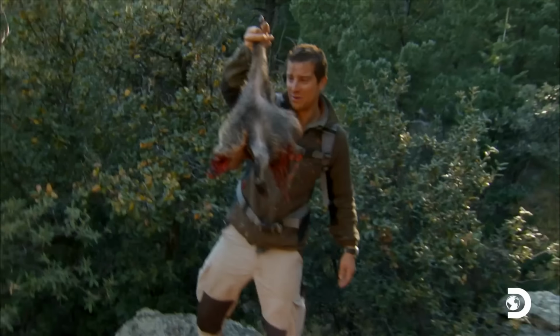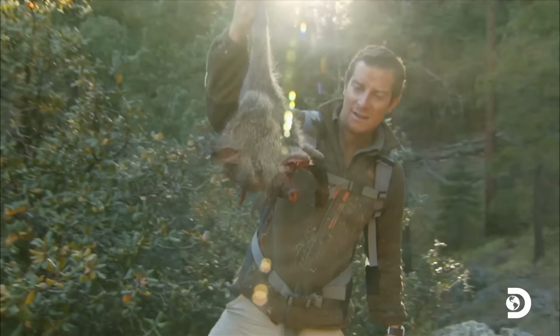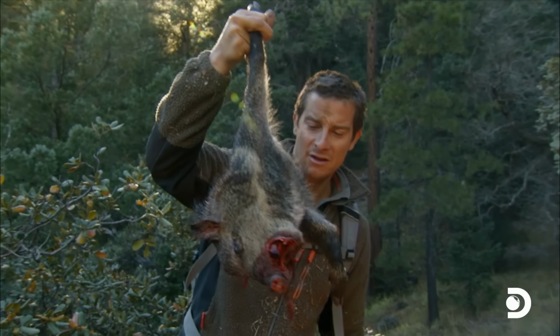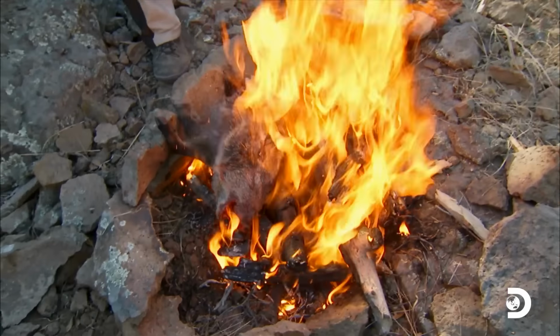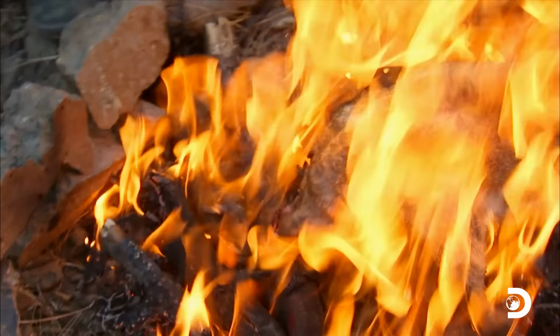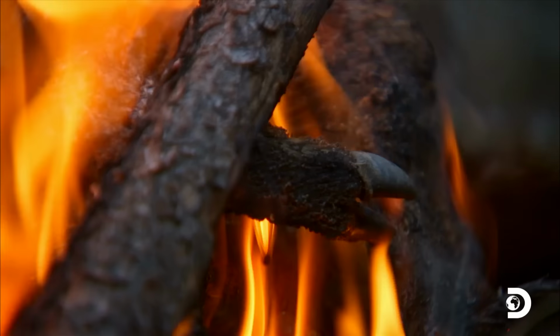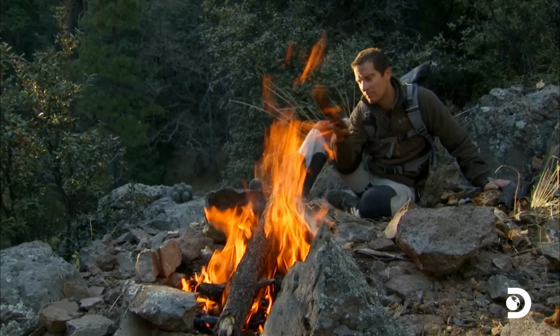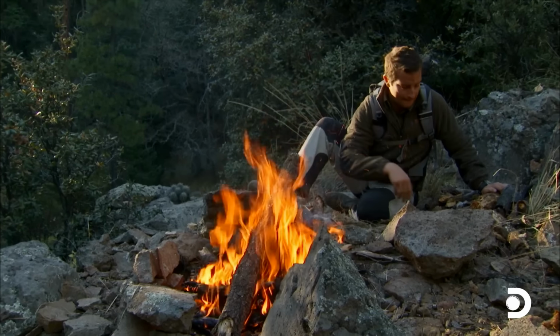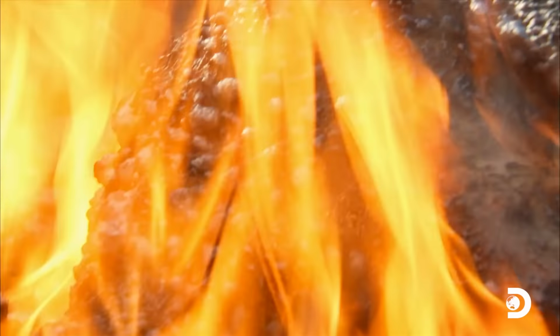I'm just actually going to put this straight on the fire like this. Burn all the hair off, cut the meat and the skin. Yeah, there's a lot of meat on that still. That means at least I've got food this evening. Cooking this helps your body to digest and absorb its nutrients. It also provides warmth and raises morale.